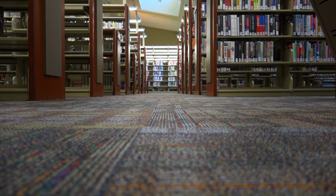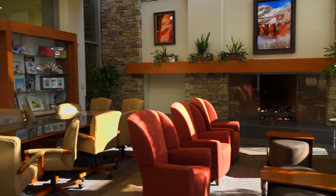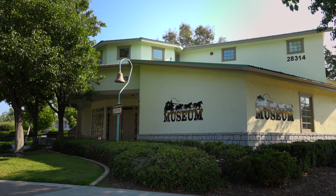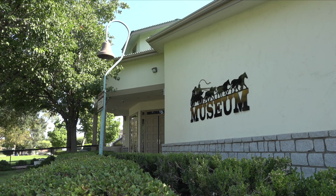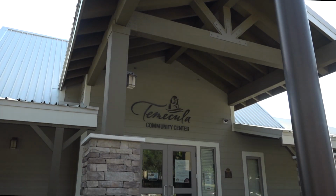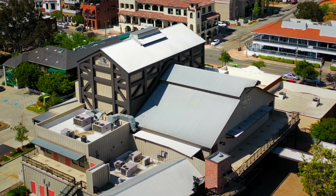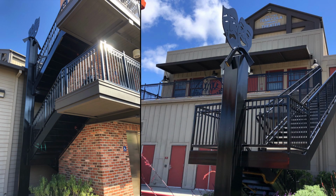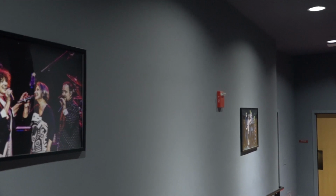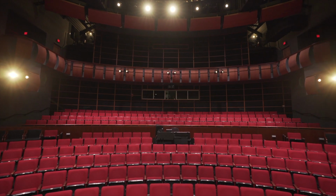Nearly 34,000 square feet of new carpet has been installed, and many of the furnishings have been reupholstered, giving the place a refreshed look and feel. The city also installed new carpet in the Temecula History Museum, repainted the exterior of Penny Pickle's workshop, the exterior of Temecula Community Center, the exterior trim at the Merc and the Old Town Temecula Community Theater, along with its exterior staircase. The inside was also freshly painted, and all new house lighting has been installed.